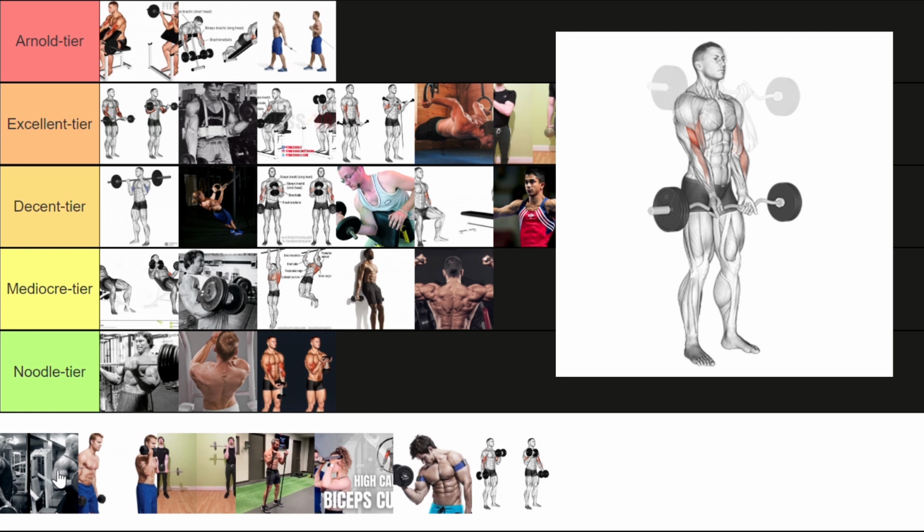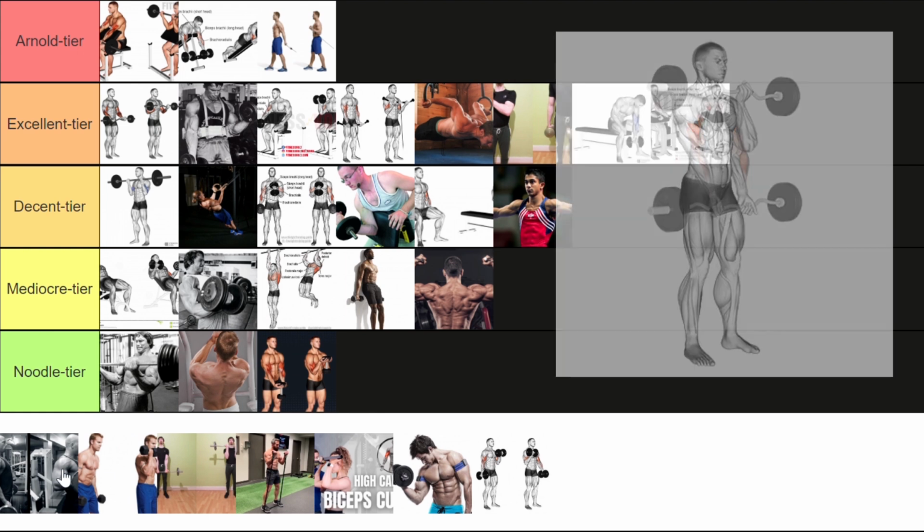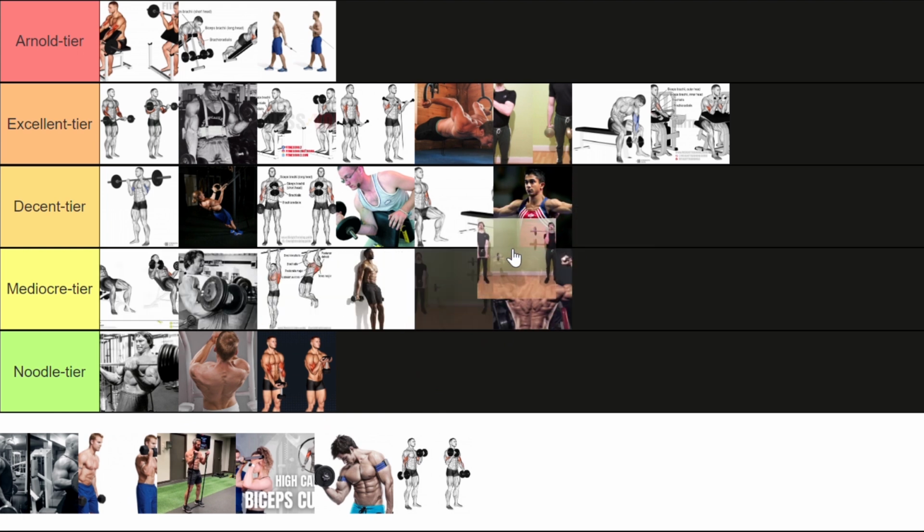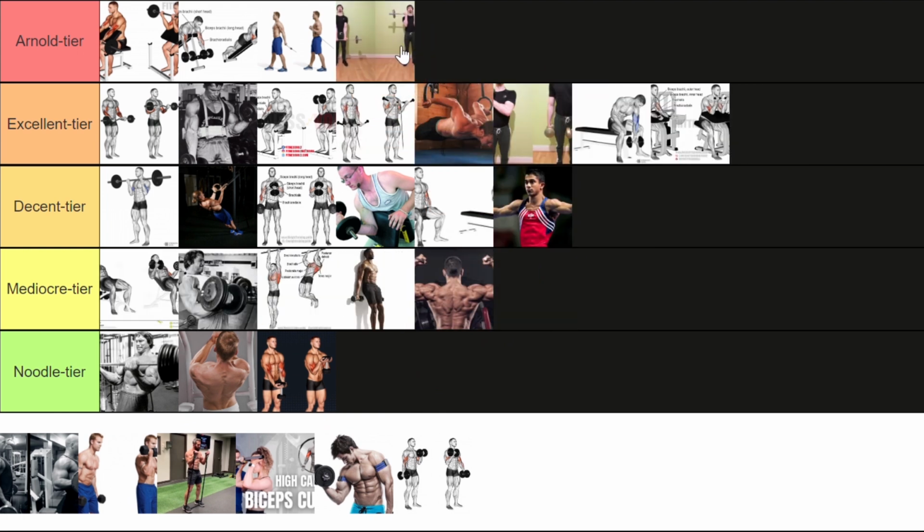And this one, of course, I messed up the disposition of the thingy. Yes, it's this guy right there with no muscles at all. But I'm still going to place it in Arnold-tier for the simple reason that in the hierarchy of curls with a barbell, you have barbell curls, easy bar curls, so B and A tier, and then you have the absolute god tier way to do your curls, and that is with a close grip on an easy bar.